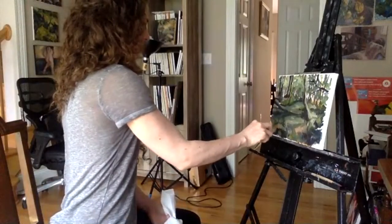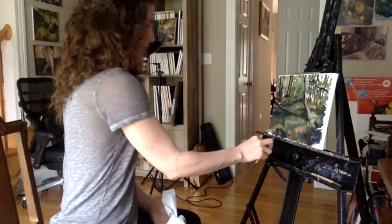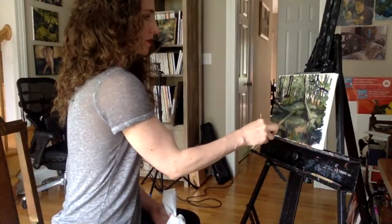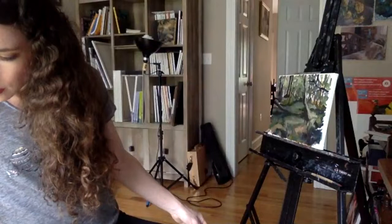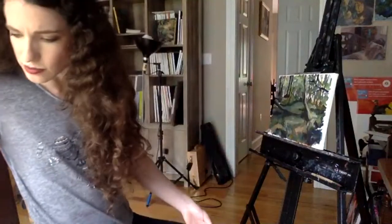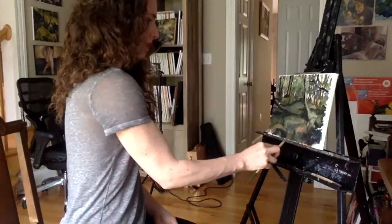That is definitely helping. It's very fluid. So now I got some very light. I'm gonna actually mix it a little bit. Ultramarine with this manganese. We'll put some over there.